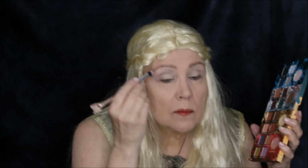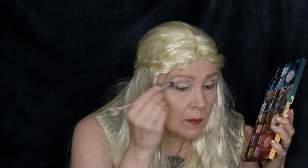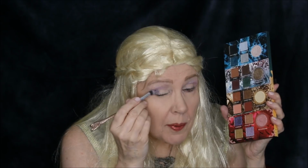In the crease, I think I'm going to actually do this color, which is a very unusual shade. Purple. There's just no way to make an eye look from this particular grouping, but I'm just going to do the best I can. I think the colors are awfully pretty. Everything's all shimmery. Looking really bad. And the dark shade I'm going to put in the corner.